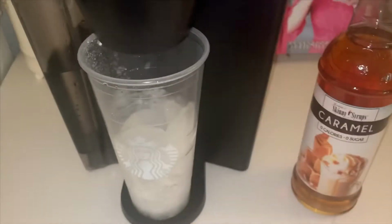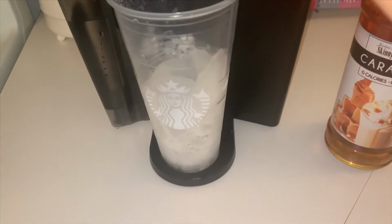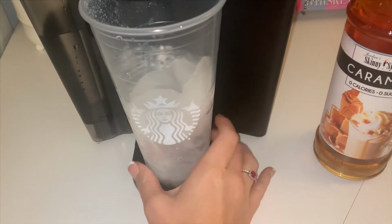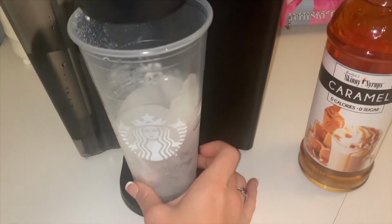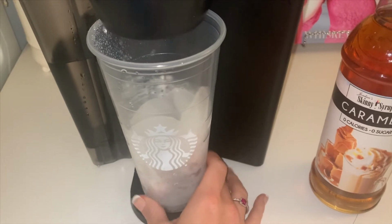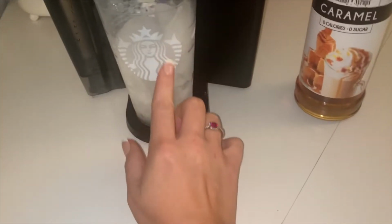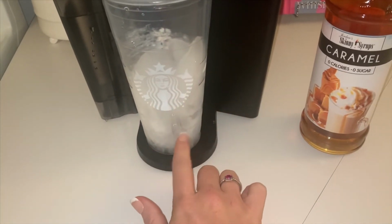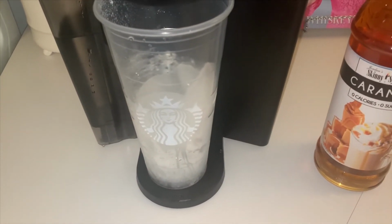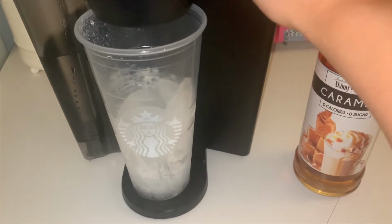So I'm just using the Starbucks sweetened iced coffee K-cup. I think I got those at Walmart. And I like to keep my Starbucks cups for a week or two and just rinse them out and do my iced coffee at home. So what I do is I start with ice in my cup already, to kind of help the coffee cool, because of course when it comes through the Keurig it will be hot.